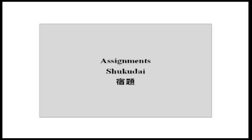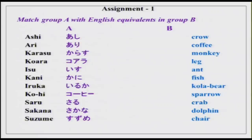Now, in our last lesson, I had given you some assignments. Did you complete them? Well, I am going to give you the solution as well. It's a very simple one. Assignment one was to match group A with group B. You have group A over here, listed in Roman. You have it in Hiragana as well. And then we have group B over here, which is the English meanings. I will just point it out to you once for pronunciation so that you get the right pronunciation.